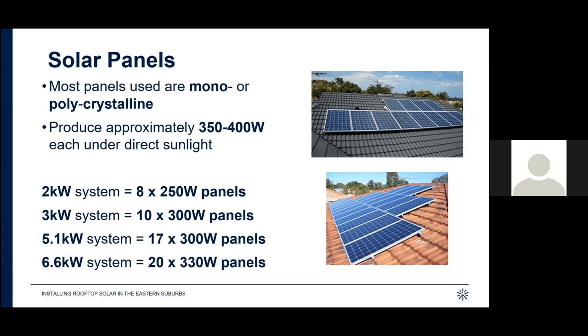So they actually just generate more electricity in the same sort of footprint. Modern panels from just a year or so back are around the 300 to 330 watt range. Today's panels are more like 350 to 400 watts. So insofar as sizing a system, you simply add up the number of panels based on how much electricity is coming off each panel. Typical systems today are in that 6.6 kilowatt range.